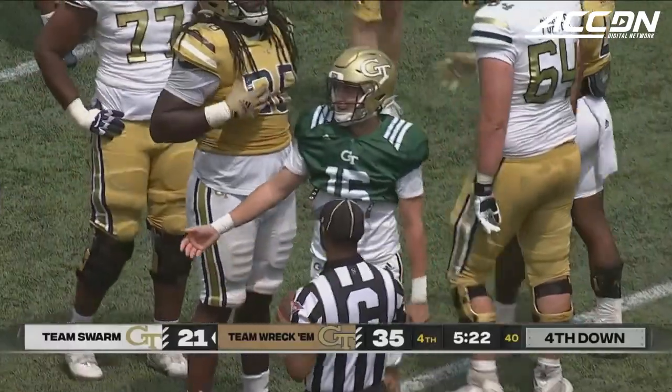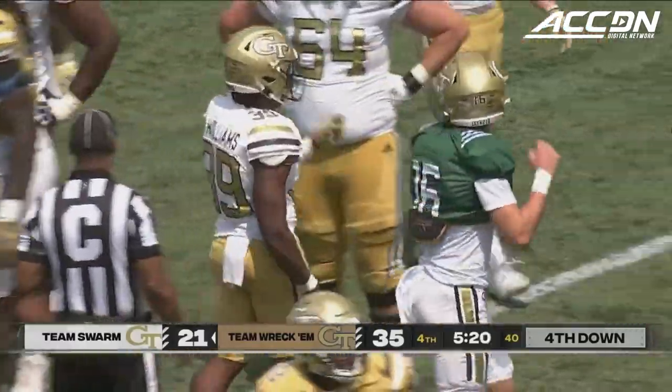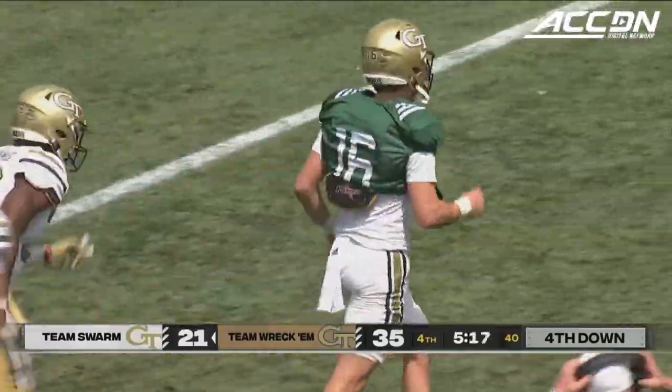Bit of a mishap on the exchange there. Rhodes pounces on it. He'll live to fight another day.